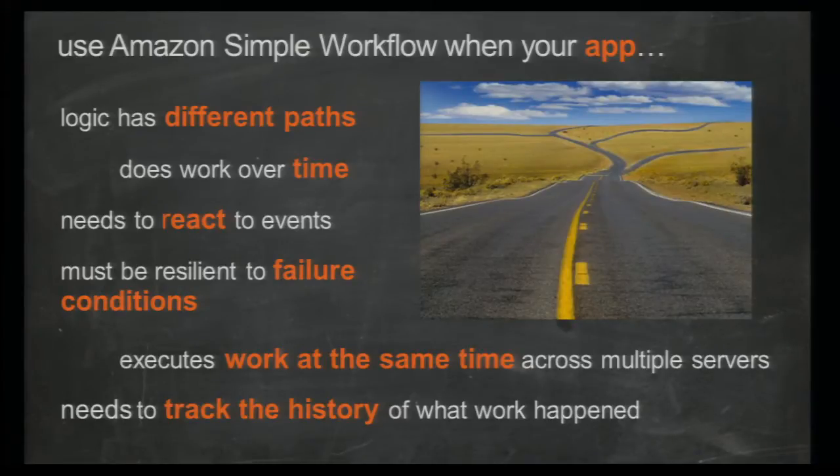And what Simple Workflow lets you do is coordinate all those different branches of logic, whether it's reacting quickly to failure conditions, or reacting to success conditions and moving on to the next step in your process. I think what is really interesting about Simple Workflow is that most of our customers get excited about workflow because it helps them do concurrent work. It helps them take a process that they want to execute and manage it across many different machines.